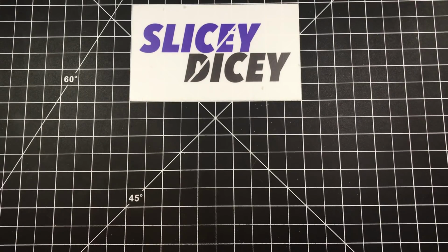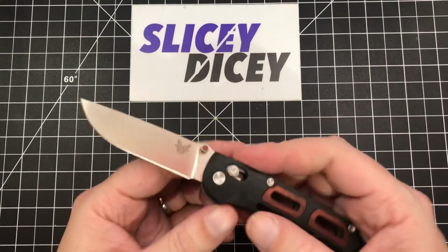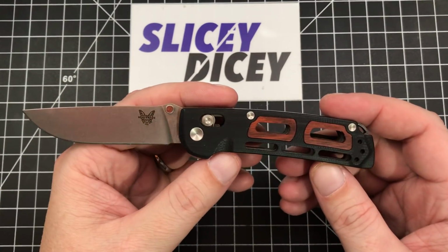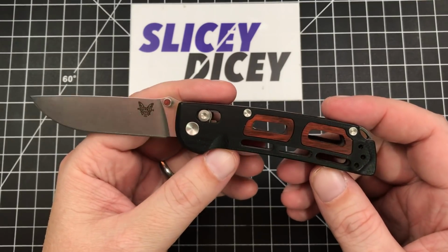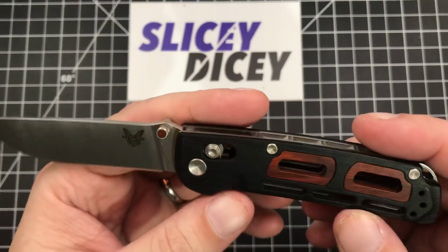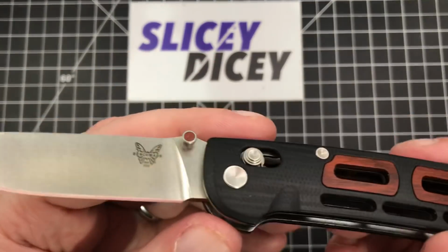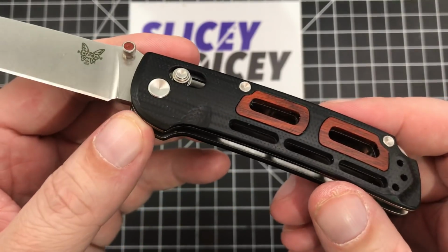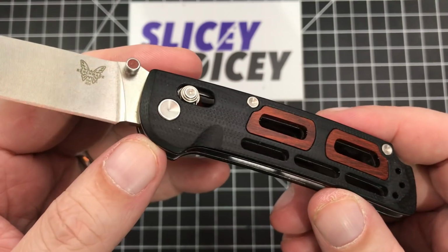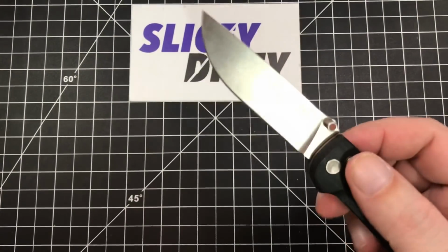Next up, we have the Benchmade Shoboom, another 3-inch knife. Again, just pretty. This didn't make it purely for prettiness, but it didn't hurt, I'll tell you that. Not only do the Cocobolo inserts I think look great, some people don't like the holes through it, I think they look fantastic, but also just the quality of this G10. It just looks expensive. It looks almost like carbon. It's really well done. You can get Cocobolo inserts on the thumb studs.